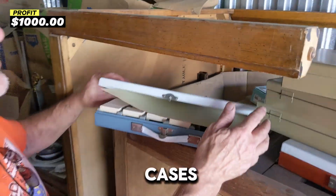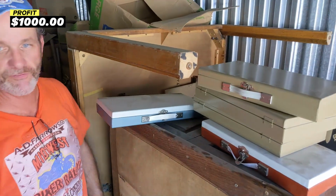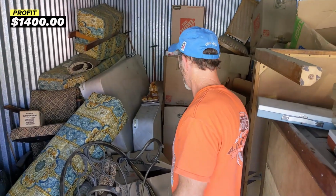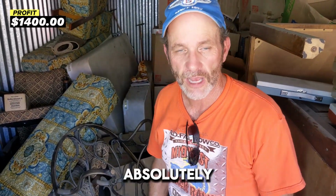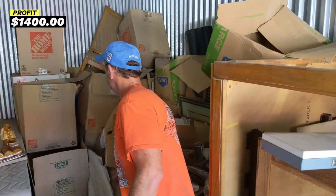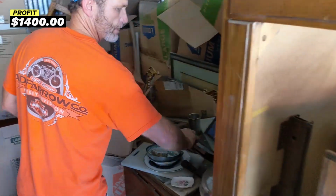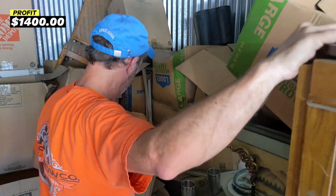Wow. Just the cases alone. We were excited just for the cases to sell, and then we found they were full. There's at least 50 of them, maybe 40. At $10 a piece. Absolutely. At $20 a piece, there's $1,000 in those things. There are boxes and boxes of garage. We've got to get through all this. I'm going to set that up here. This is amazing.